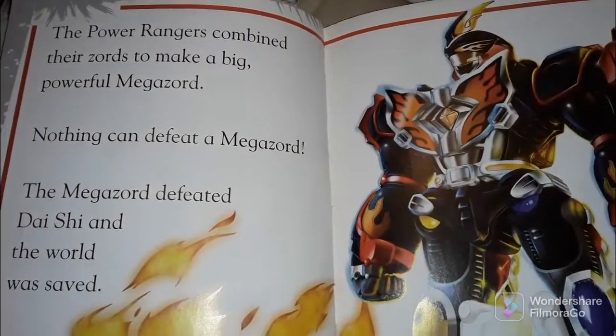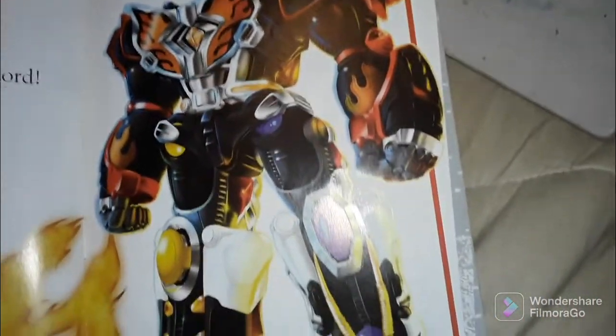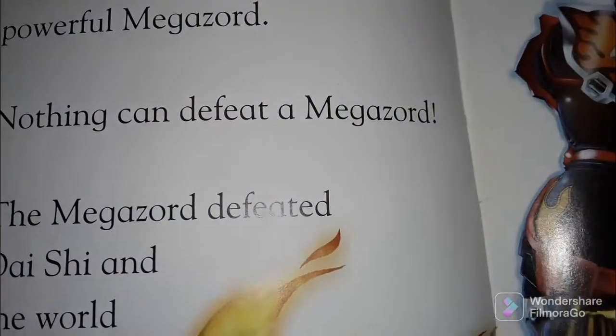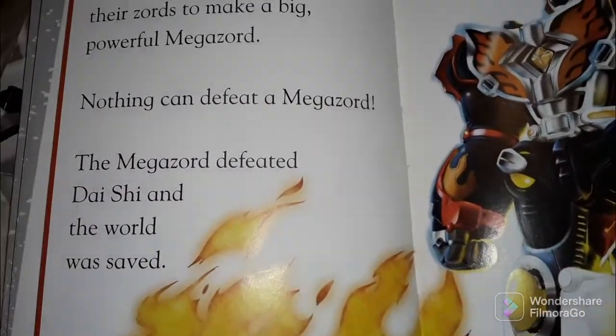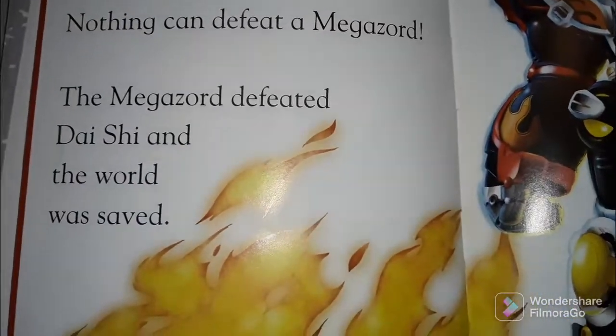The Power Rangers combined their Zords to make a big, powerful Megazord. Not this one. This is one from way later. Nothing can defeat a Megazord. Okay. The Megazord defeated Dai Shi and the world was saved.